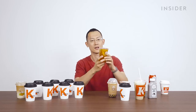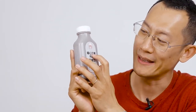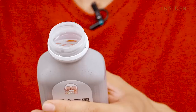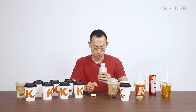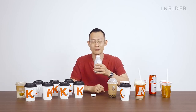Over here, the 3 lemon tea, consisting of lemon, lime, and orange. It's basically just lemon juice. Yeah, I can see why it's called 3 lemon. The heartwarming 3 black goji oat drink. If you can see the little bits of red stuff floating in there, it's got actual goji berries. It makes me feel like a middle-aged Chinese auntie with curlers in my hair, but in the best way possible. I feel like I'm wearing PJs.